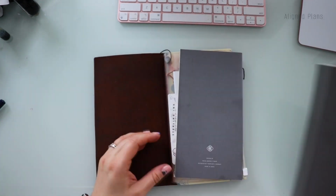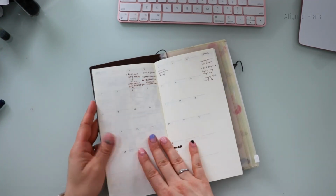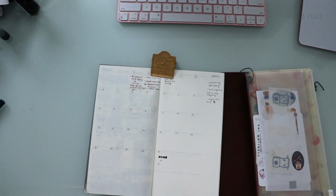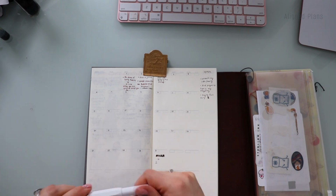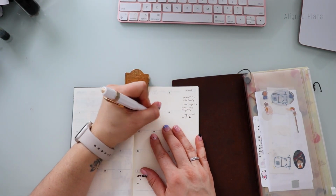Let's get started with my first insert, which is basically my monthly insert from Baumkuchen. I'm using this insert just to add little daily memories that I wanted to keep track of. So here we are, I'm just doing a little bit of backlogging.